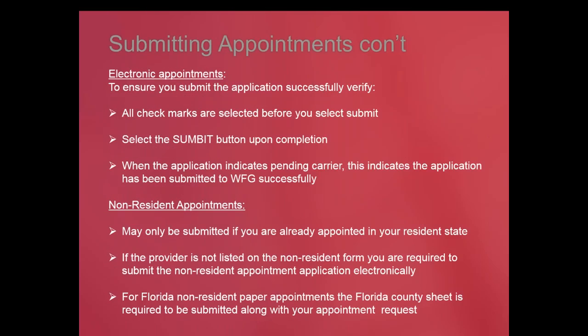Electronic appointments. To ensure you submit the application successfully, please verify that all check marks are selected before you select Submit. Select the Submit button upon completion. When the application indicates pending carrier, this indicates that the application has been submitted to WFG successfully. Non-resident appointments may only be submitted if you are already appointed in your resident state. If the provider is not listed on the non-resident form, you are required to submit the non-resident appointment application electronically. For Florida non-resident paper appointments, the Florida County sheet is required to be submitted along with your appointment request.